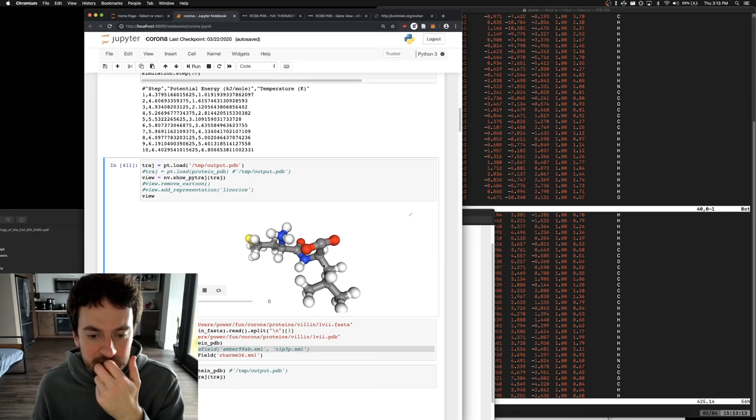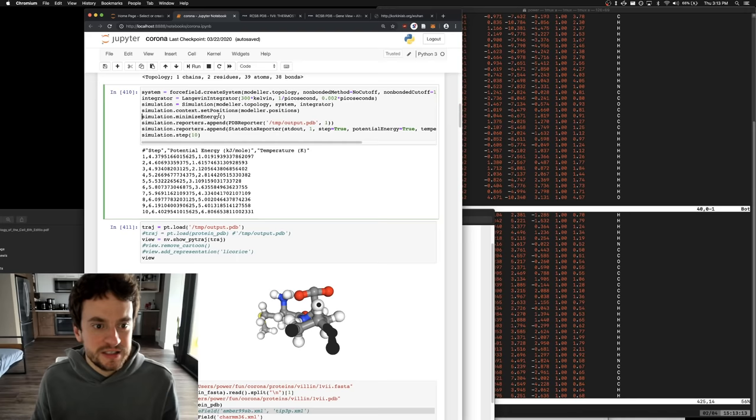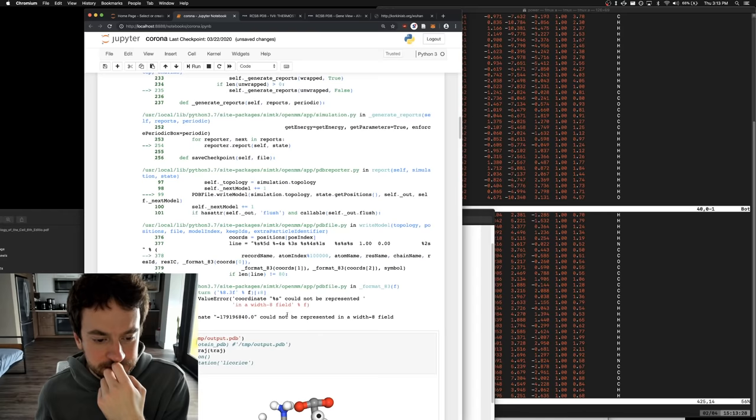Oh, that's nice. Let's get rid of the minimize energy and see if that was what was actually doing it. Oh, look, it crashed. Oh, yeah, that oxygen went flying. But if we first minimize energy.